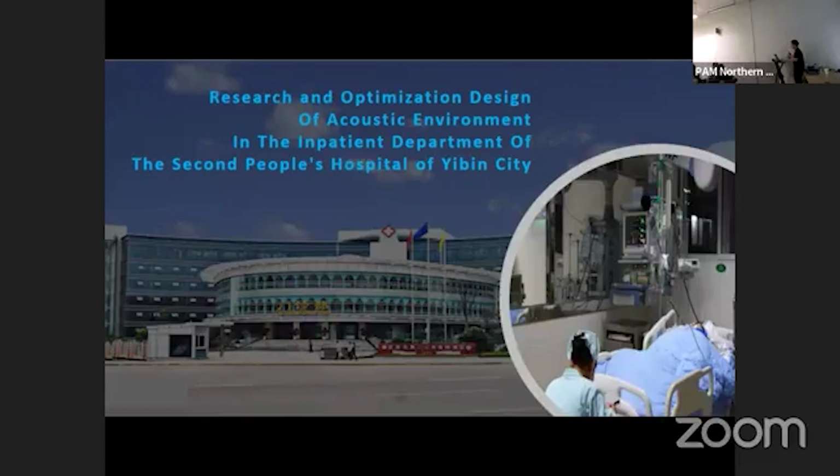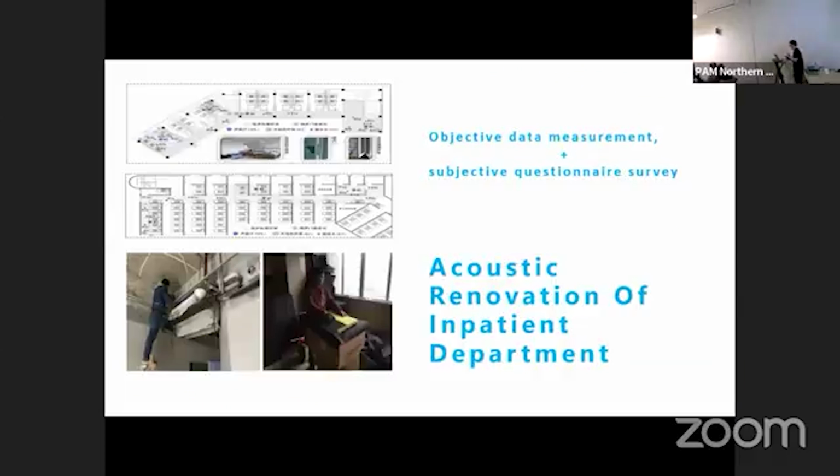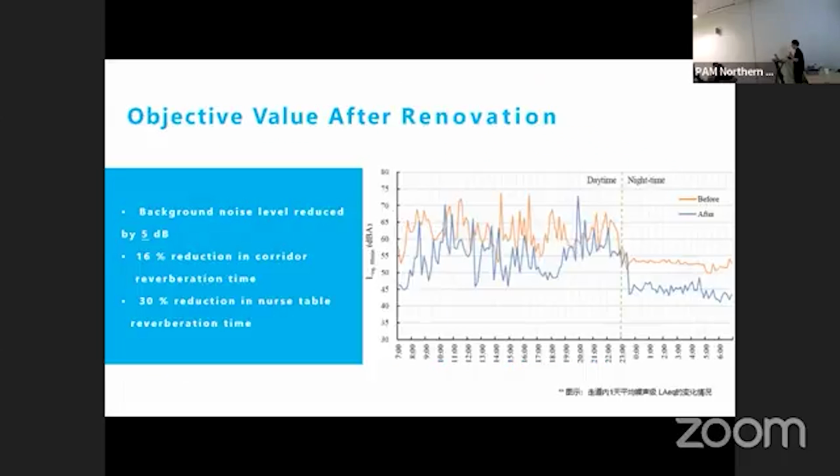This is a case of reconstruction of a hospital in a city in China. We carried out an acoustic renovation of the inpatient department, tested the acoustic state, and collected subjective questionnaire surveys. This is a test of sound within one day, from 10 o'clock to 6 o'clock.